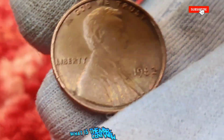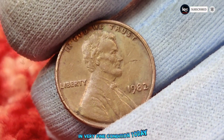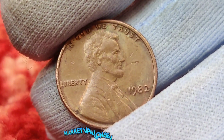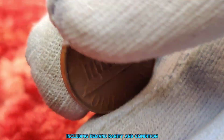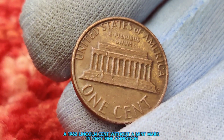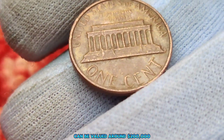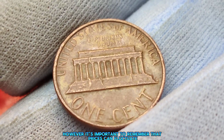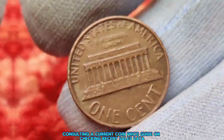So, what is the market value of a 1982 Lincoln cent without a mint mark in very fine condition today? Market values for such coins can vary based on several factors, including demand, rarity, and condition. Generally, a 1982 Lincoln cent without a mint mark in very fine condition can be valued around $200,000. However, it's important to remember that prices can fluctuate. Consulting a current coin price guide or checking recent sales data is advised.